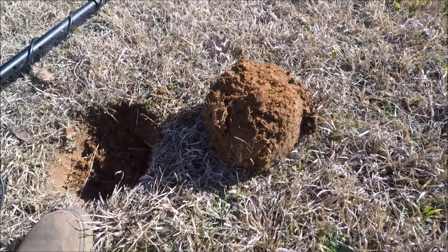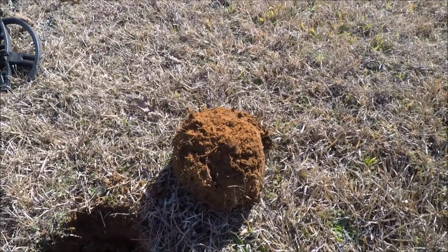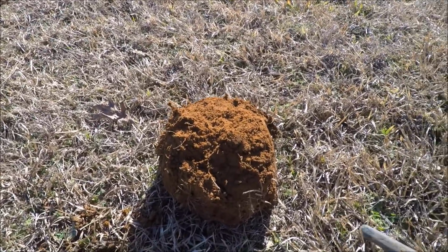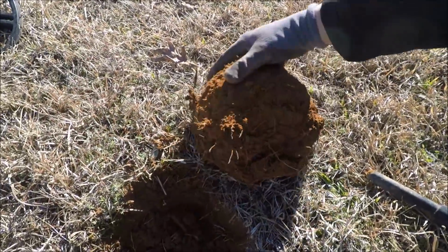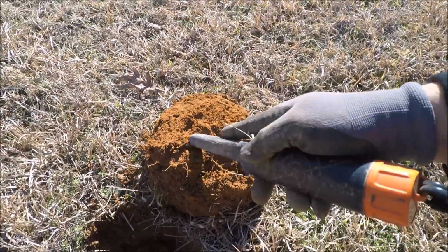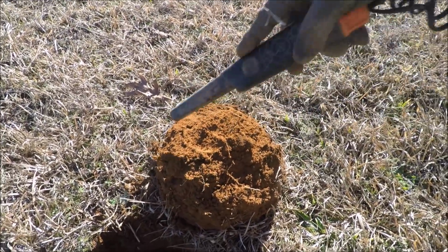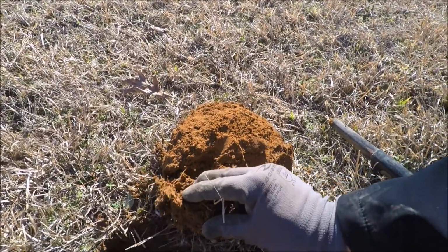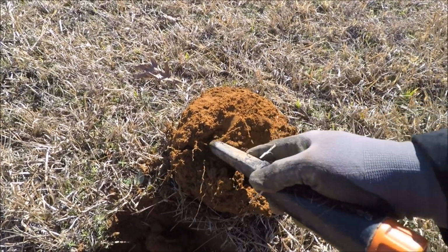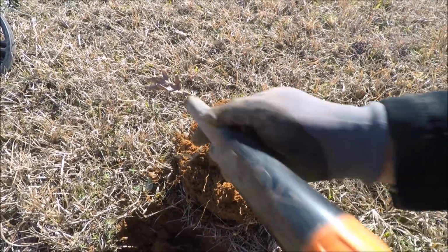Look at it just sitting there. Isn't that beautiful? Some people rag me about the way I dig a hole. This is a 56 to 62. You're never supposed to use your pinpointer for digging. Pushing is another story. It's the 60-something number I'm looking for.